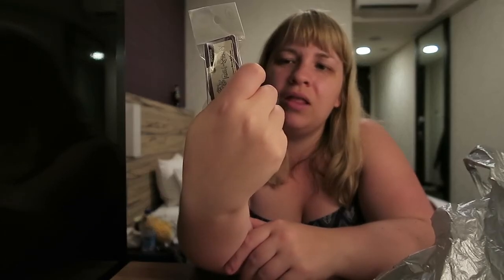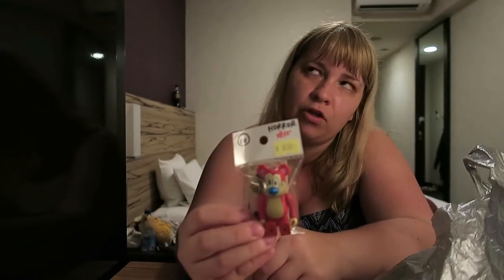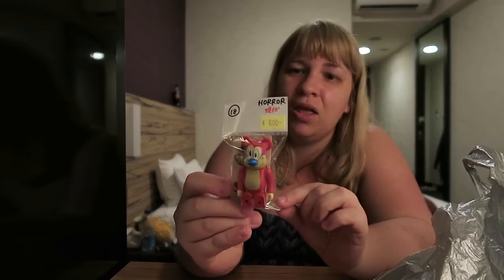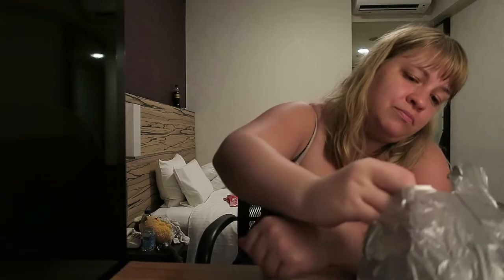It's kind of like the Mickey figures at Disney World, where they have different characters and they all kind of look like Mickey. These all look like bears and they do different characters. But I saw Stimpy, and so I thought I'd get him. I don't know why they consider him horror. Maybe because it's kind of a gross show and they hurt each other. But yeah, I got a Stimpy one, which I thought was pretty cool.